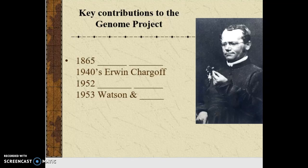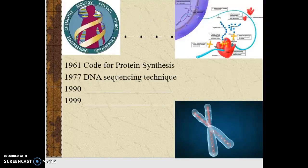Okay, but it doesn't just end in 1953. We go into 1961. This is when we really started understanding the protein synthesis process. DNA transcribes to RNA and then translates to an amino acid. We didn't get a handle on that until the early 60s. I completely understand that's 50 plus years ago, but when you look at it in the big picture of science, it's not that long ago, and it's a complex process, which is why we still don't understand it completely. We have a great foundation of knowledge, but there's so much more still to be learned.